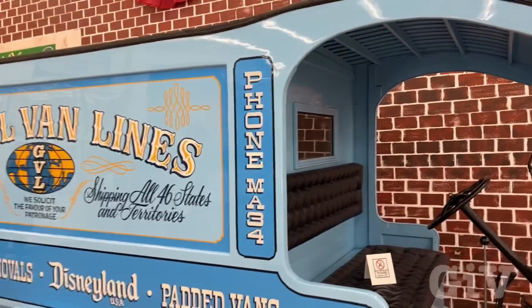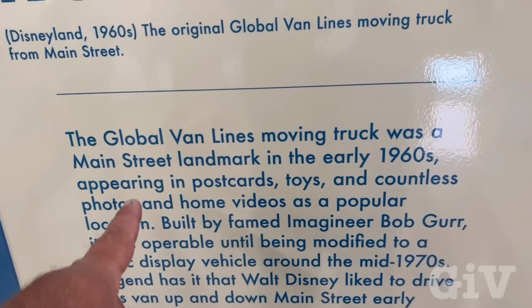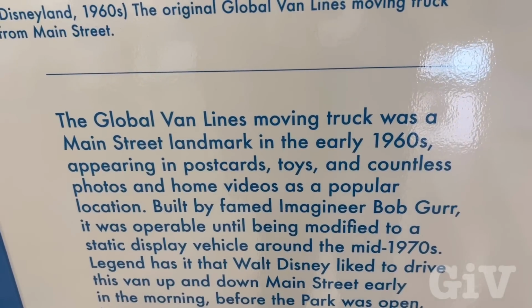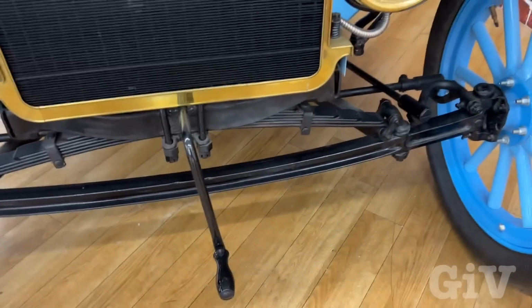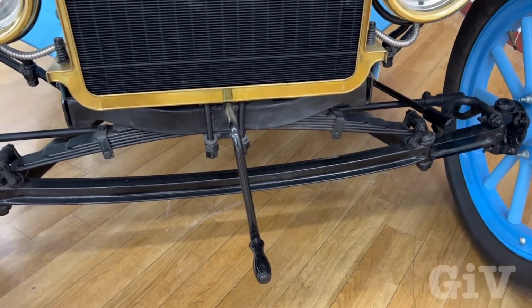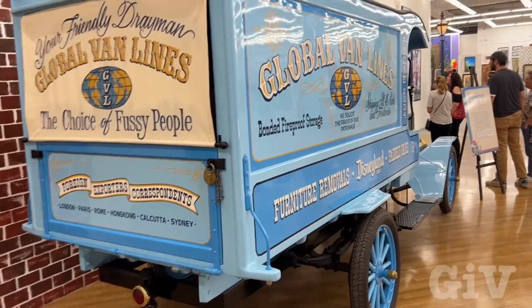They restored this van, so it looks brand new right now, but it's up for auction. It says right here, it was a Main Street landmark in 1960. It appeared on a lot of videos and postcards. It kind of reminds me of Chitty Chitty Bang Bang. And they have this little thing here. You have to kind of start the motor. Really old. I gotta record it from the back. This is such a beautiful van.